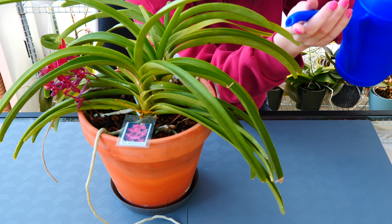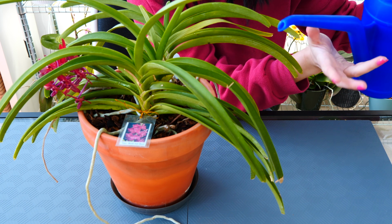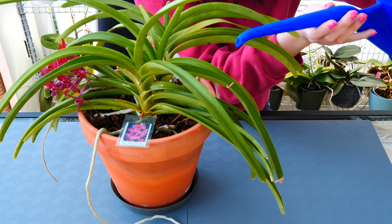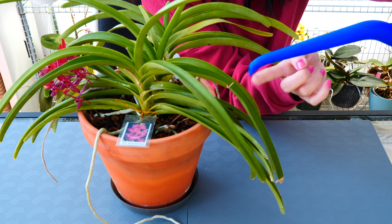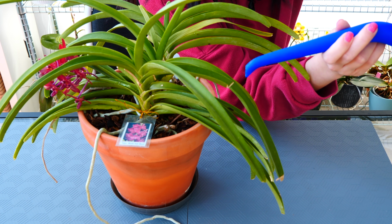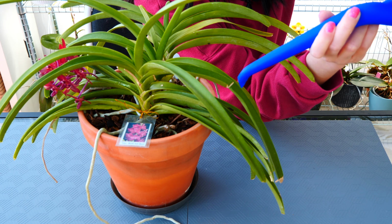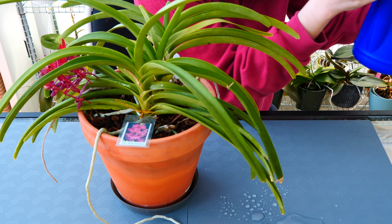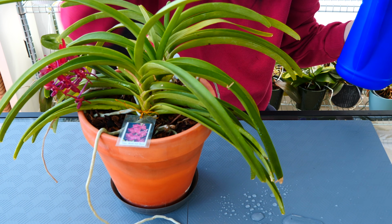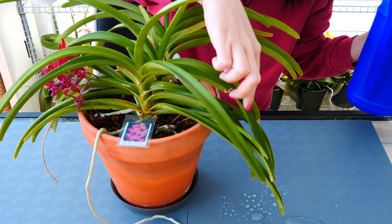Sometimes it just so happens that a few drops, a bit of a trickle of water from here just lands, not here, but kind of like here, on this type of a leaf. I think I still have some water here. So look what happens when a bit of water, that was a lot of water, trickles on the leaf. Not in the crown, not on the stem, just on the leaf.